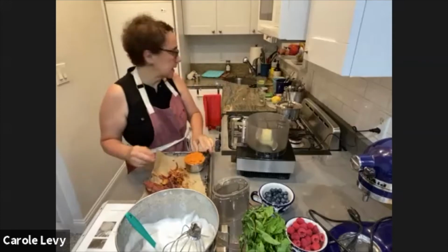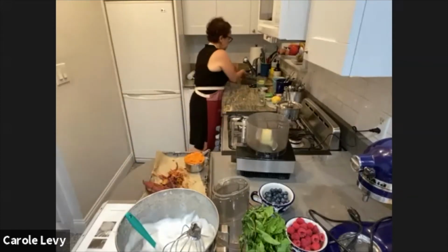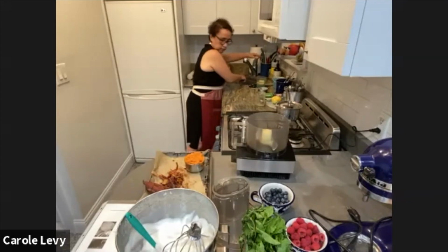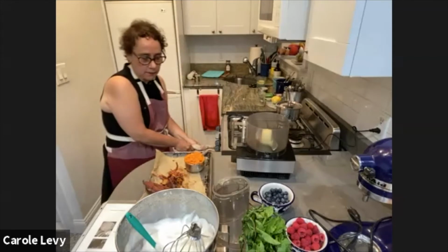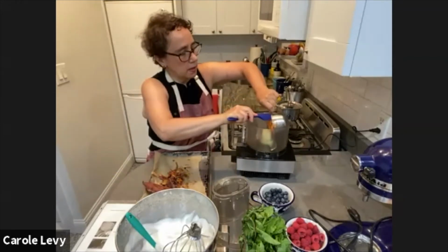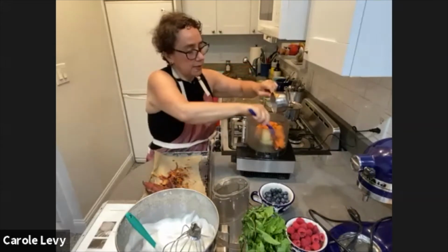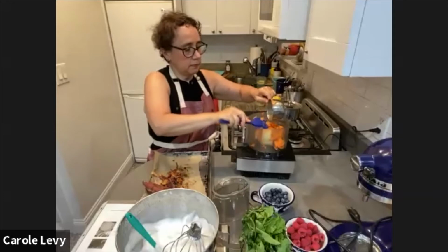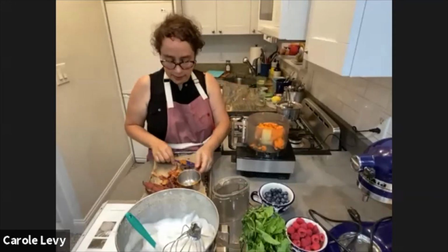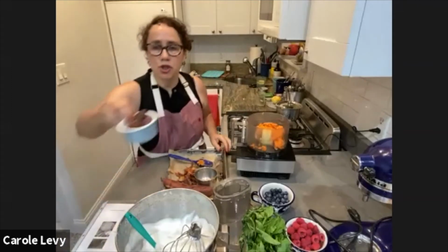So let me just get a spatula, which is now here in the sink, just a moment. And we know the cake is in the oven. So we're going to get the sweet potatoes into the Cuisinart. And this is 1 cup of peeled sweet potatoes, okay? Simple, right? Then we are going to get 3 medjool dates.